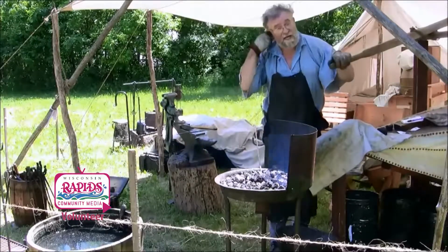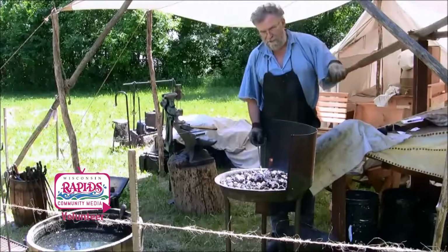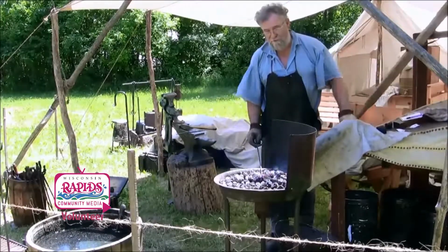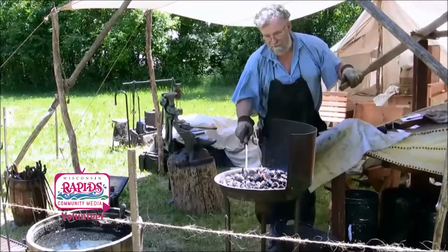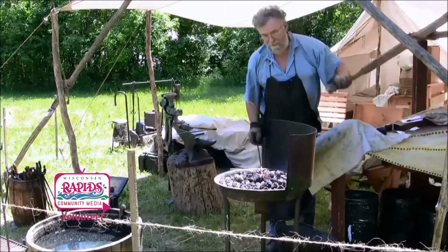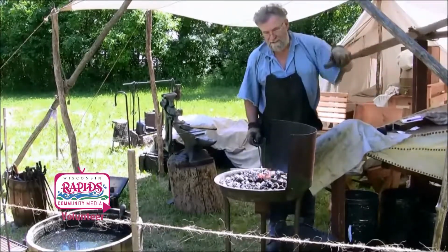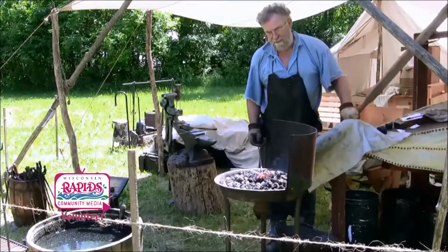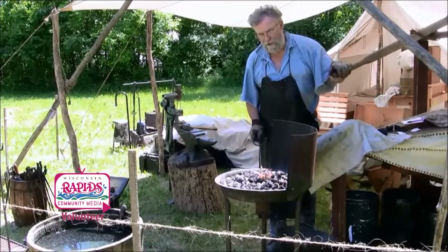I like to run my metal kind of warm, so I have to be careful I don't burn it, but it makes it a lot easier to do what I want. These small pieces cool off so fast, I've only got about 10 seconds to hammer on it, and then it's too cold to hammer. Still plenty hot to burn you if you happen to grab it, but it's down below 1,000 degrees, 900 degrees. That's about as far as I want to go as far as cooling off.